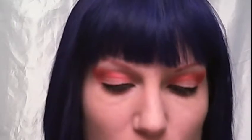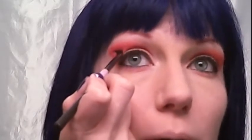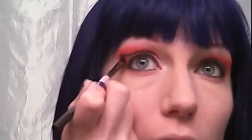Alright, now I'm just going to take an angled brush and get it a little bit wet, and then with a black shadow I'm going to trace out the shape that I want, and I want it to kind of mimic that top. So up and then into the crease, and then down to my lower lash line.